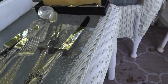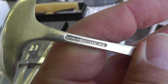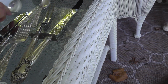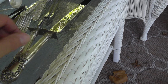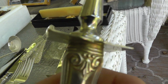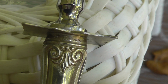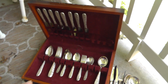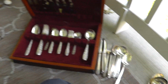Some miscellaneous stuff, but mixed in with it was some sterling, which is good stuff right here. So that little gravy ladle alone should bring around $50. Then we have dinner knives, of course, just the handles are sterling on this. Fork, spoons. The carving set isn't Stieff Rose, but the handle is sterling. Can't get it to focus. There you go. So we'll sell that by itself. So paid 10, probably get around 100, 150 for that. Say 50 for that, and probably around 150, 200 for this. So pretty good deal.